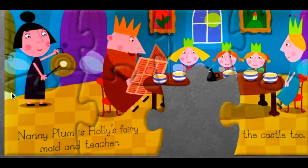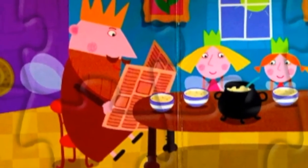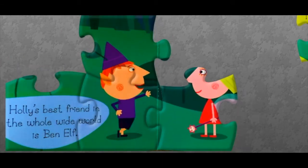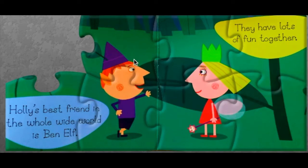Nanny Plum is Holly's fairy maid and teacher. She lives in the castle too. Holly's best friend in the whole wild world is Ben Elf. They have lots of fun together.